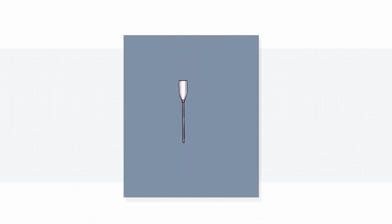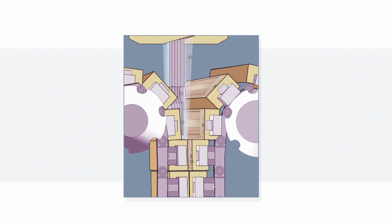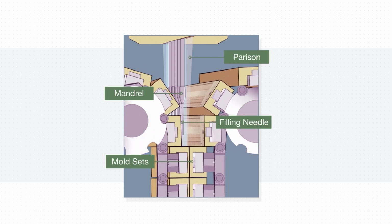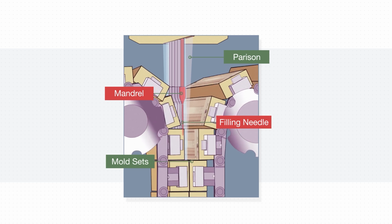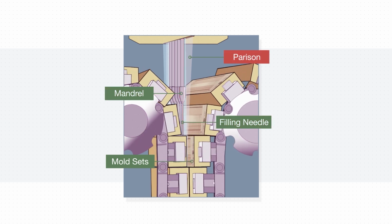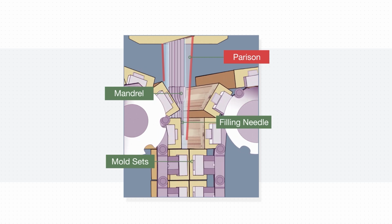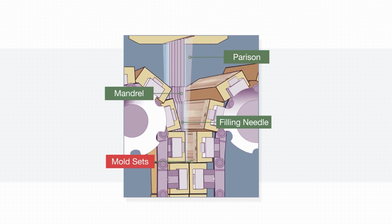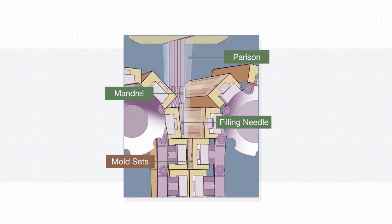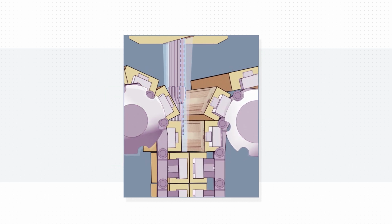The mandrel is the last stop for the drug product before it is transferred into the BFS container. There are several important things to know about the mandrel and the filling needles connected to it. First, the mandrel is surrounded by a sheet of hot resin that is waiting to be formed into a container by the BFS mold. To protect the drug product from the heat of the soft resin, the mandrel is cooled with an active loop of cooling fluid.